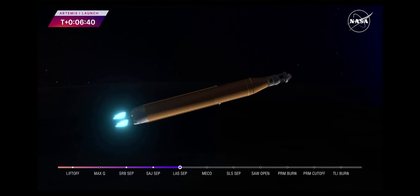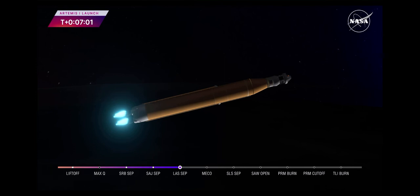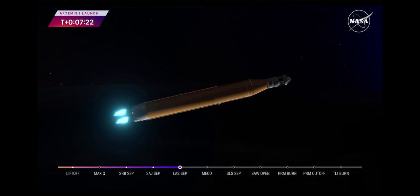About a minute and a half now until that core stage main engine cutoff time. Our 4 core stage engines continue to fire at maximum thrust. Coming up on 7 minutes since launch today, now traveling over 12,800 miles per hour, 563 miles downrange. Again, still quiet here in Mission Control Houston. As we prepare for main engine cutoff, the 4 RS-25 engines are beginning to throttle down. 30 seconds now until core stage main engine cutoff. All 4 engines continue to throttle down.